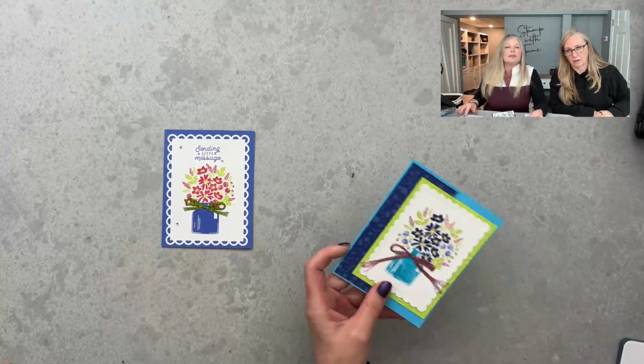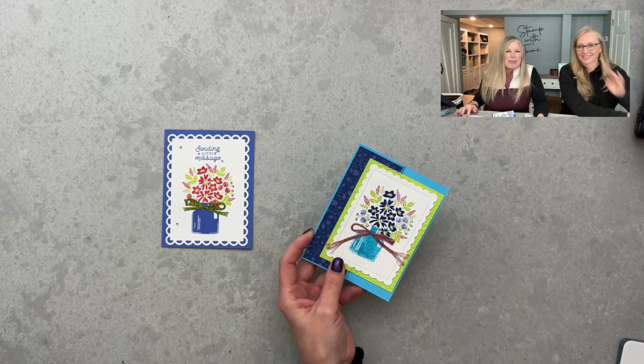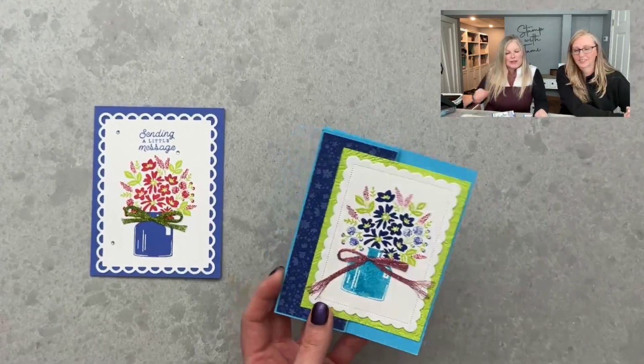All right. So we have a lot of samples to share with you guys, just showing these colors in action. I'll start. The first thing I was going to start with is a couple of swap cards that we may have the same cards. It's okay though. They're really pretty. So if you see it twice, I don't think you're going to be upset.